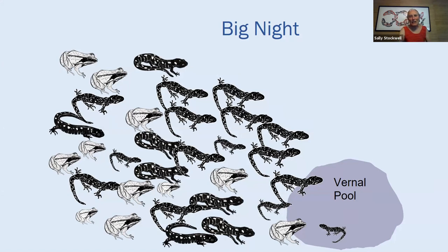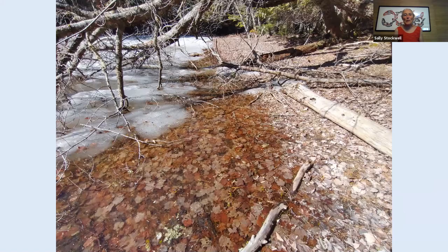And they will get to the edge of the vernal pool when there's still ice on the pool, but they'll find those spots that are warmed by the sun where they can start gathering together and then mating and laying their eggs.